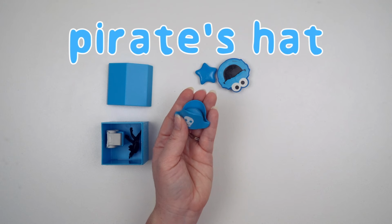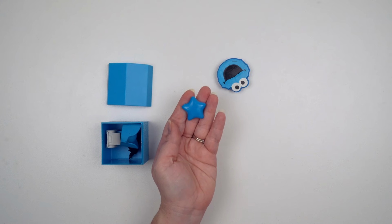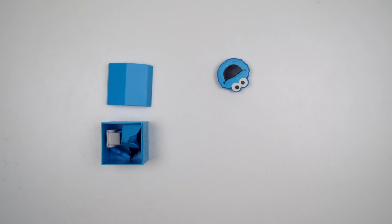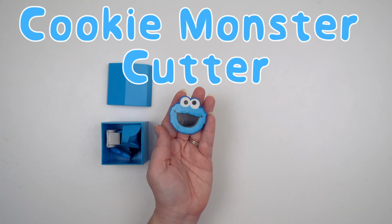It's a blue pirate's hat. Here we have a blue star. Our last blue item is a blue Cookie Monster cutter.